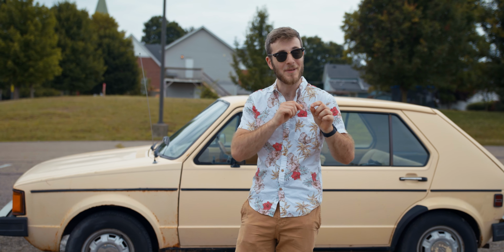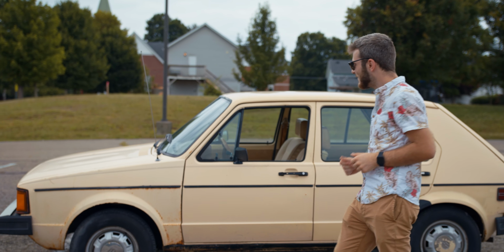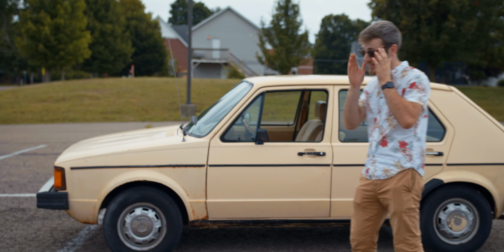Okay, so now that you're up to speed, this is the 84 GTI. Not a GTI, shit. All right, just keep going, just keep going.